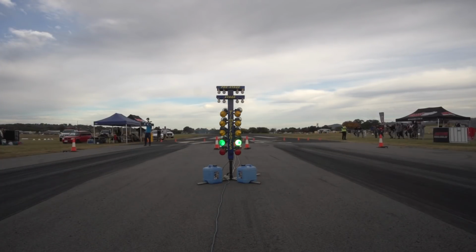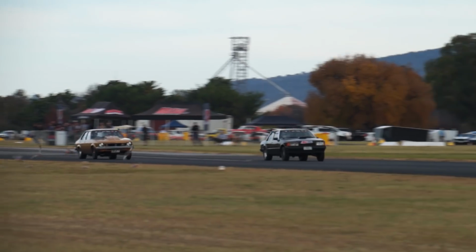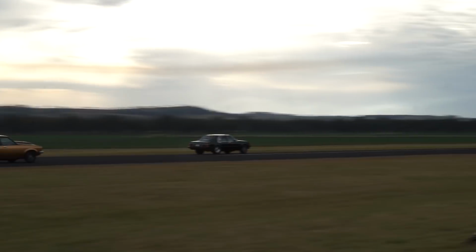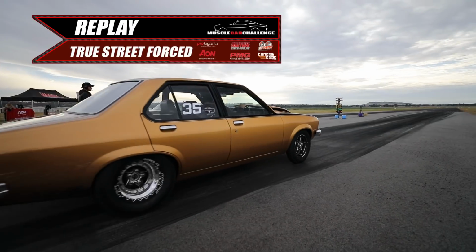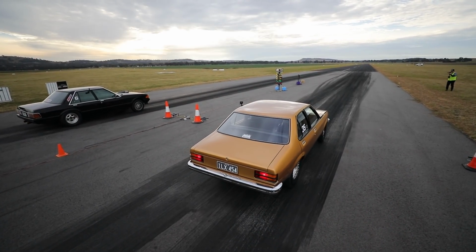Great reaction time and whole shot from both drivers. They're pretty even at the 60. It's all going to come down to horsepower now, and I think you're going to find the Barra has the top end grunt. He's had more mile an hour all weekend, and he does. Sails through for the win with now a 10-2 at 140. Must have turned it up since the last round. Let's take a look at the replay now from the other angle.